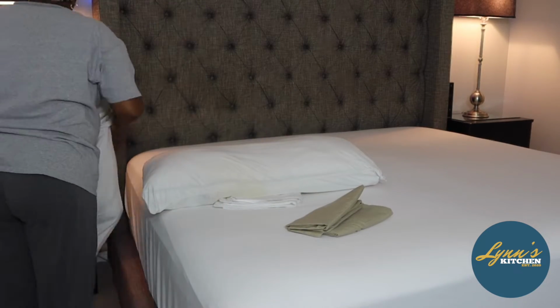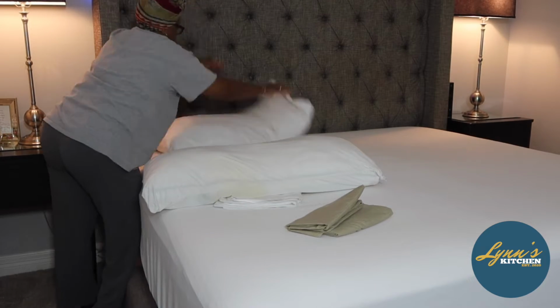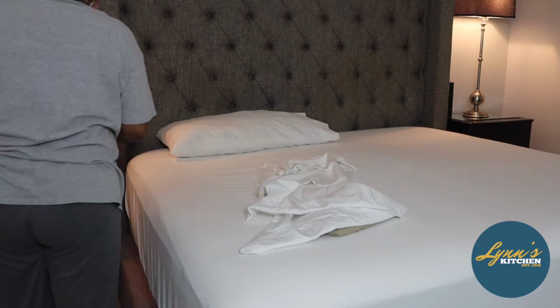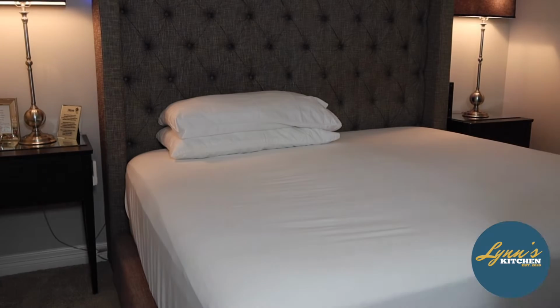Okay, I'll go ahead and let you enjoy the music. From here, I am going to go ahead and finish the bed, and then we will move on to the bathroom. So I'll just let you listen to the music while we go ahead and do this bed, okay?